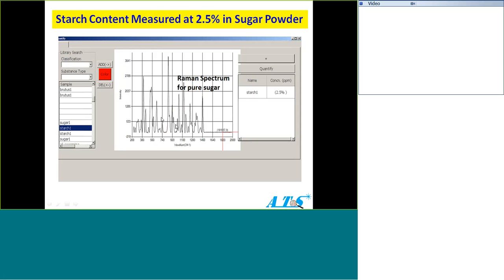Okay. So in this trace, this is pure sugar now, 100% pure sugar, no starch in it anymore, and you take out 2.5% of starch. This is the report it gives me, so I send this report to the sugar company. They say their product is perfect, in perfect agreement with what they made. Yes, it's good.